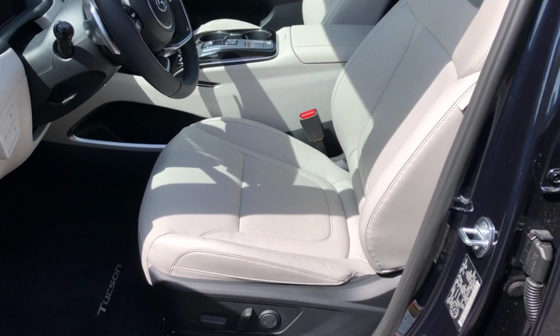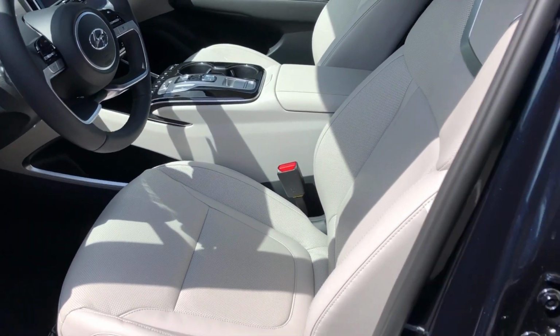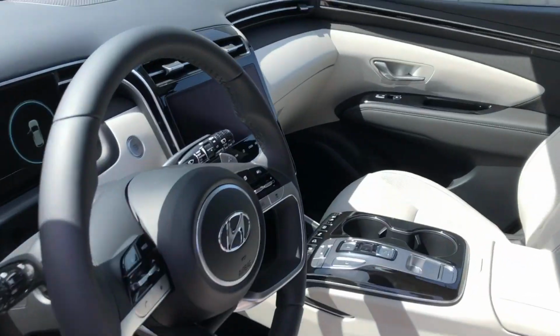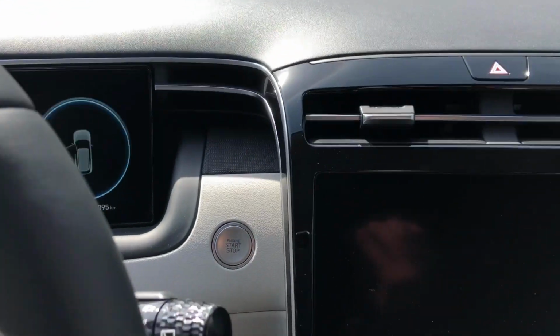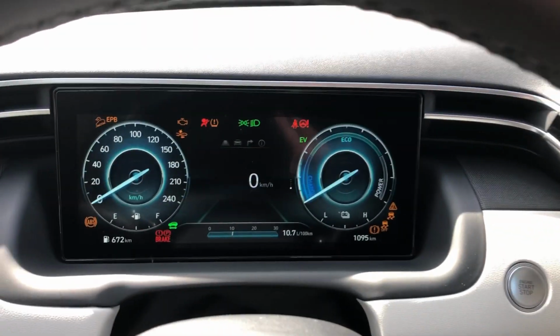Seats are very comfortable. The only issue with this color, obviously, is that it's going to get dirty in about 6 weeks from now. So I would stay away from that and just get all black, although it does look ultra premium. And like in the Santa Fe, it's all about the impressions of premium.